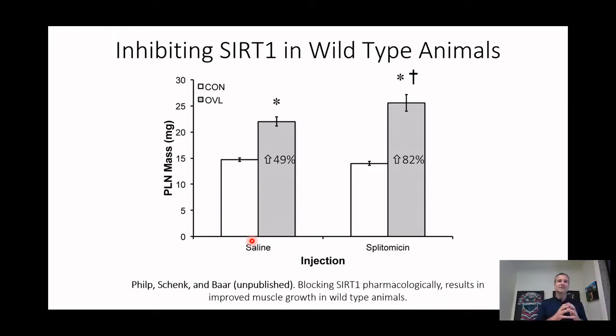So this is super cool. You don't even need to have a genetic knockout of sirtuin-1 to benefit by getting bigger muscles. What we can do is simply acutely block SIRT1 while we're doing our resistance exercise, and I can get bigger swole than you from doing the same exercise. So this is cool, but again, you're injecting something that's a drug. It's going to be quickly made into something that's illegal by WADA.